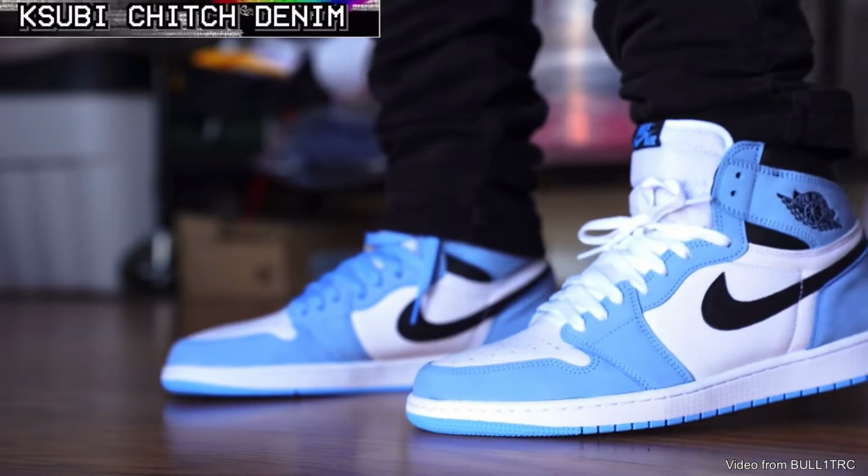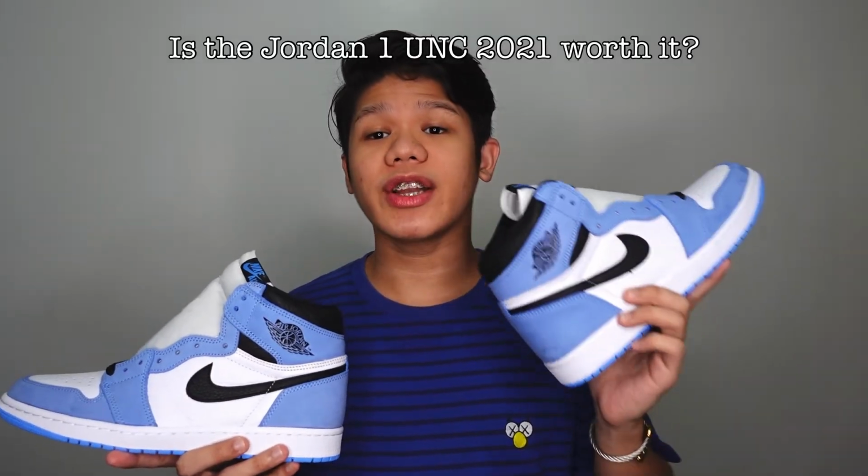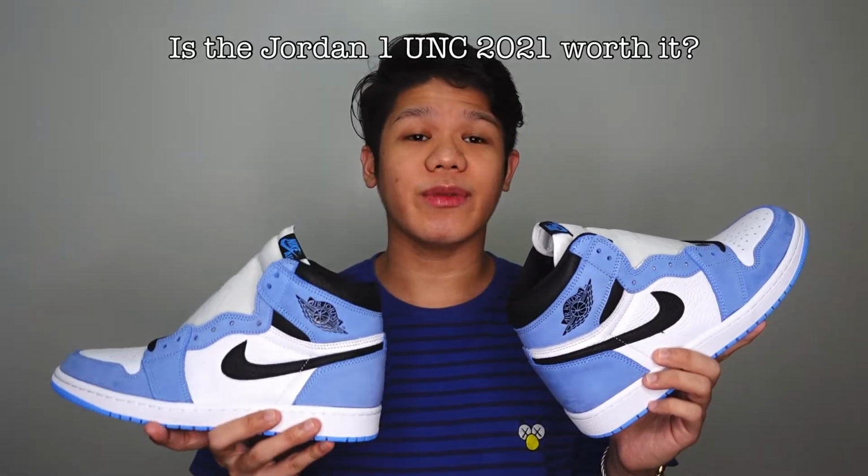Personally, I might use white laces on this one so that I can retain the overall look of the original Jordan 1 UNC. So in conclusion, is the Jordan 1 UNC worth it for 2021? Since this is the most hyped sneaker for 2021, if you can grab this for SRP or just a little bit higher, do so. But if you're going to grab this one at around 20 to 23k on resellers, if you can afford it, go for it.